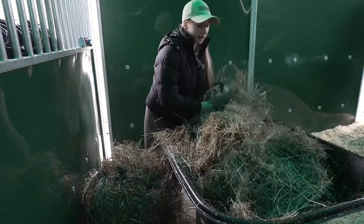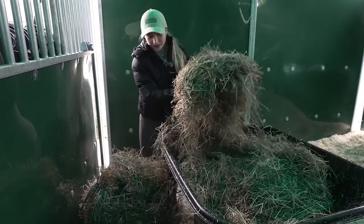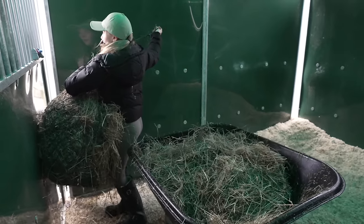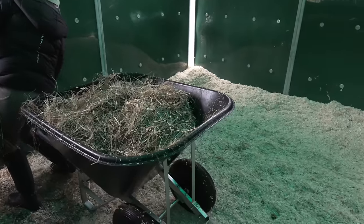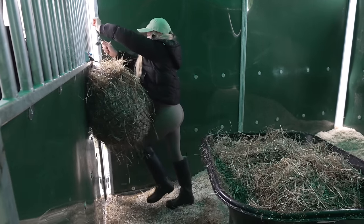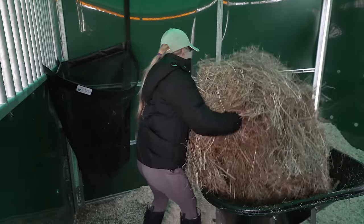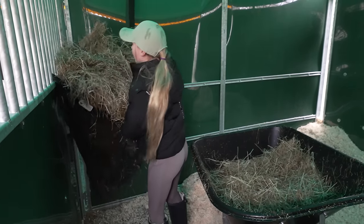And then Popcorn ate all of his hay this morning, so we're going to give him even more tonight. Because we want to be seeing leftovers in the morning from where they've had so much that they physically can't eat it all. Rolo's bed is all nice and clean, thanks to Mummy. And then he can have this, and before we go back in the house, we'll give him some more on the floor. Perfect. So I'm now in Popcorn's stable, and he's going to have all of this.